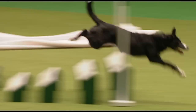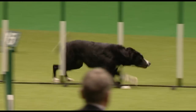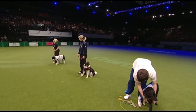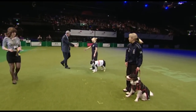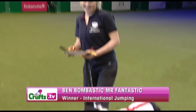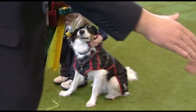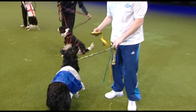So the winner will be Lucy Osborne, the second will be Nina, and then Peter Dahl third. Presentation of awards coming in just a minute. The winner of the DFS Crufts International Jumping Heat 1 is Lucy Osborne, representing England, with Ben Bombastic, Mr. Fantastic. In second place, representing Finland, is Linna Lina with Tending Chimera. And in third place, representing Scotland, is Peter.